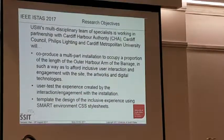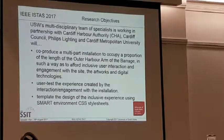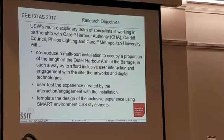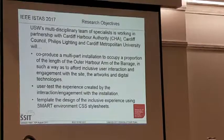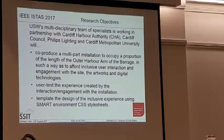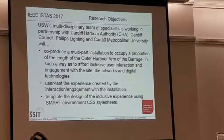So it's been a challenge for us to get our heads around the design and development of how we design inclusive, you know, design for everybody, and that's where we're moving towards the testing of the experience, with the final objective to come up with some sort of formula that we can template across the city. Backwards.